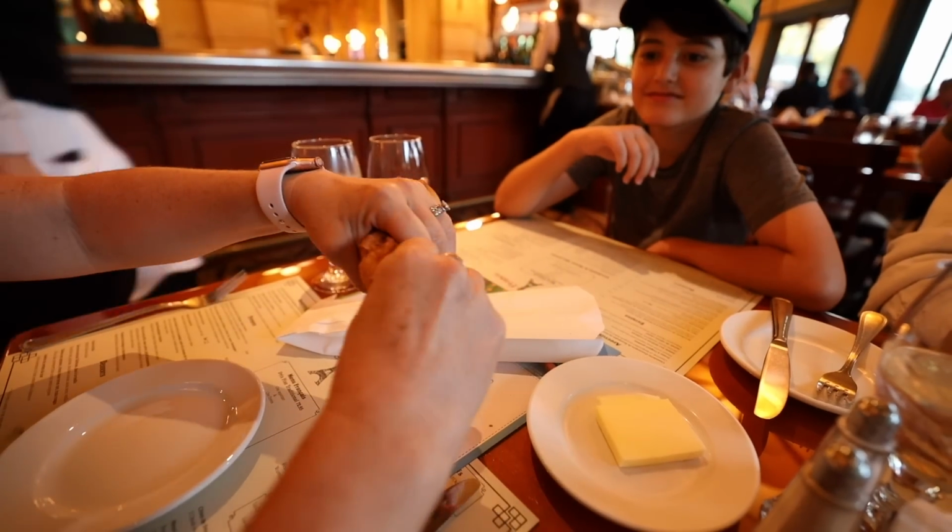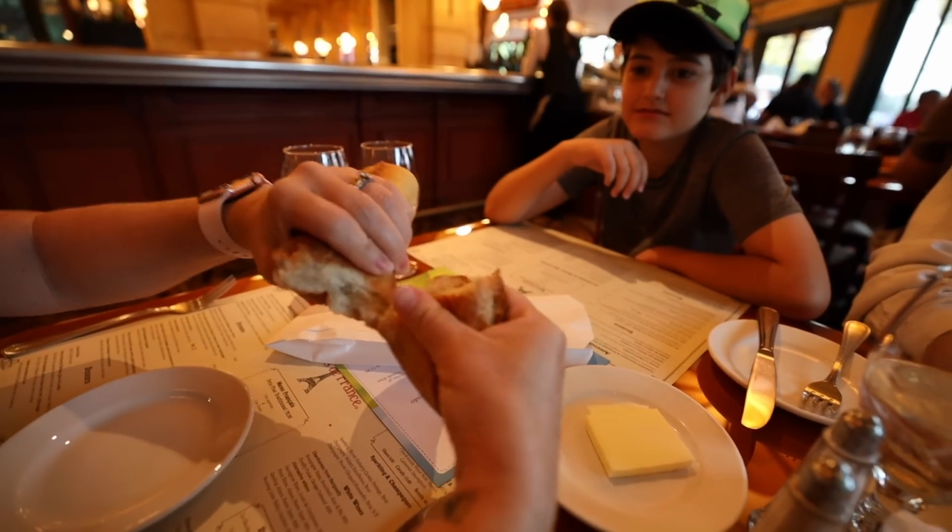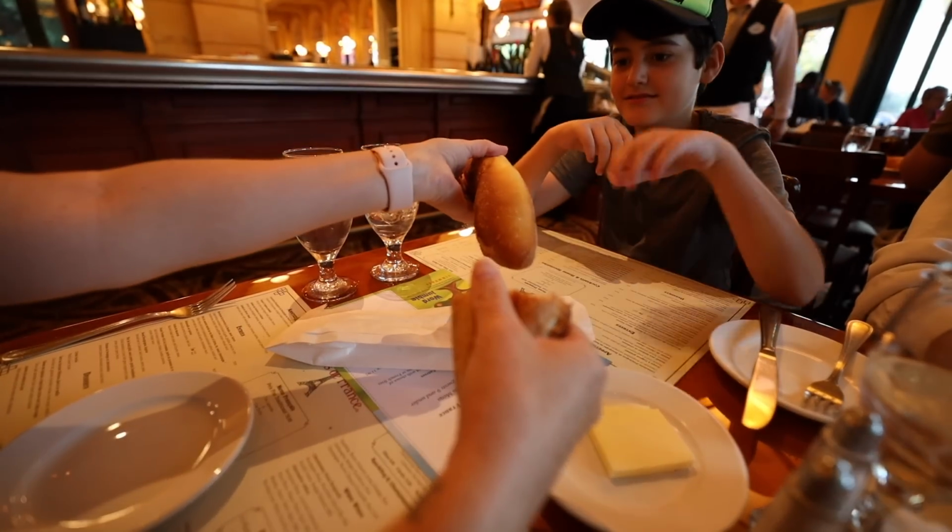So our baguette came to the table. It looks amazing. I haven't eaten it yet, but then we also just got an order of escargot as well as an order of the French onion soup. So we're all just kind of sharing. That French onion soup is a huge portion, so definitely shareable if you come. One French onion soup with 4 spoons.